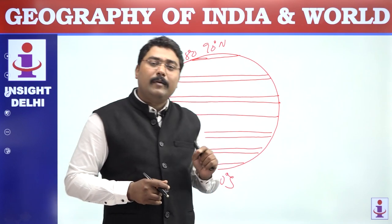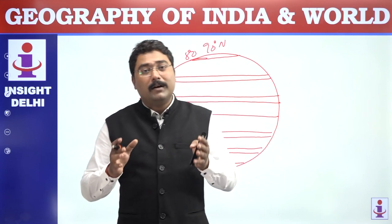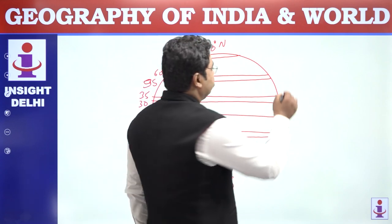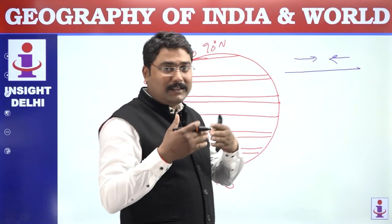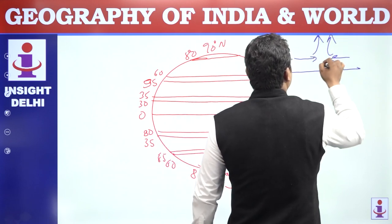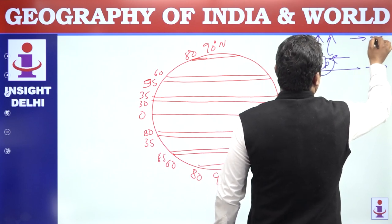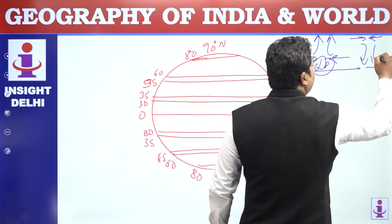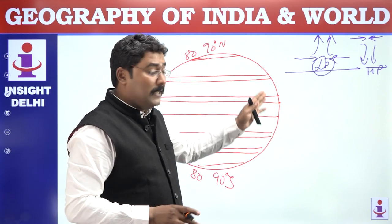But in dynamic, what happens? Temperature does not matter for the creation of pressure, but the direction of wind does. Suppose the wind is coming from two directions, and over the surface they are colliding with each other. So instead of going down, they will move up. And when they move up, they will create low pressure over the surface. And in the upper troposphere, when they collide, they will sink down and they will create high pressure over the surface. Temperature does not matter over this place.